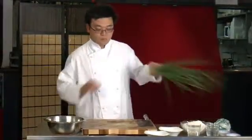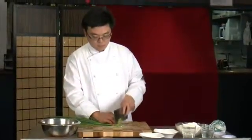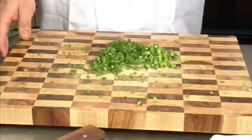Of course, shallots form the basis of this recipe, so the first thing we need to do is prepare some. Finally, slice your green onions right up to the leafy part and then put to one side for later.